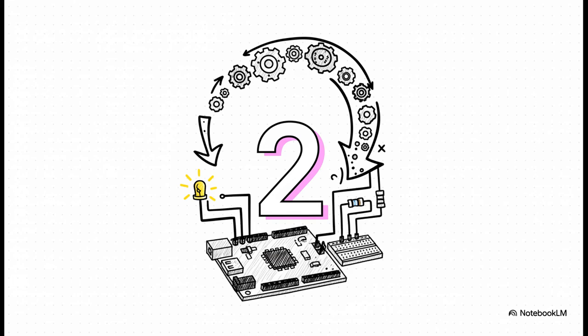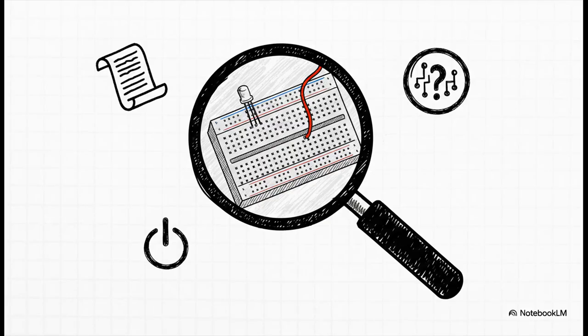All right, on to the second common pitfall. This one usually pops up when you're trying to combine all those small parts. When something isn't working, it's so tempting to just blame the code, but you've got to be a detective. Is everything plugged in correctly? Is that little LED on the right pin? Are you sure your power and ground wires are in the right place? You have to check your hardware just as carefully as you check your code.